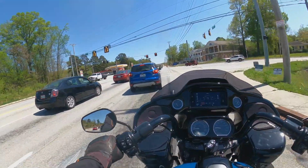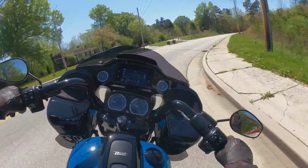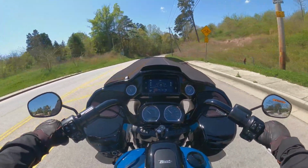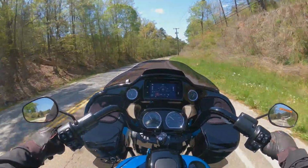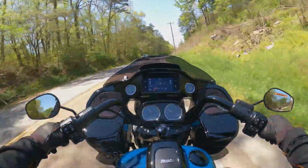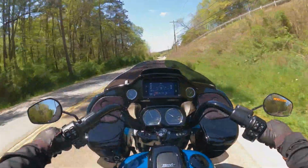I'm gonna turn right here. That was a good little turn. We got to test out the front of the bike as far as how it does with steering and that type of thing. No problems at all.